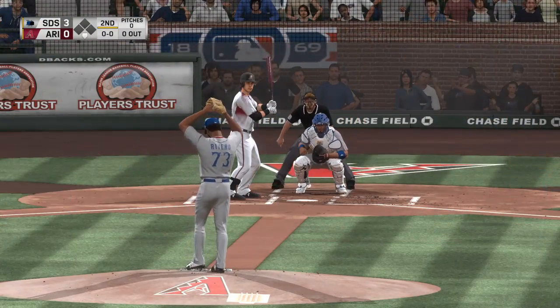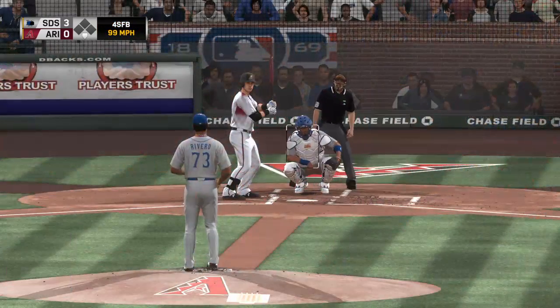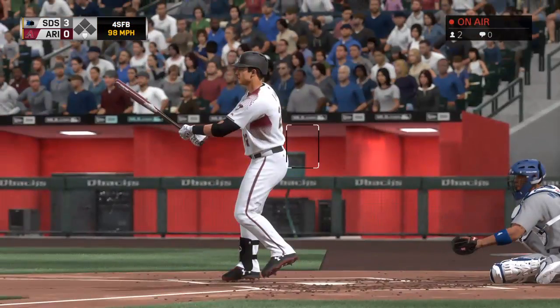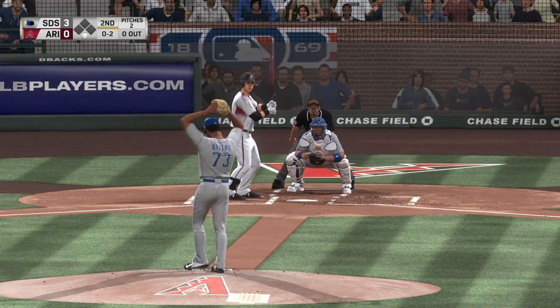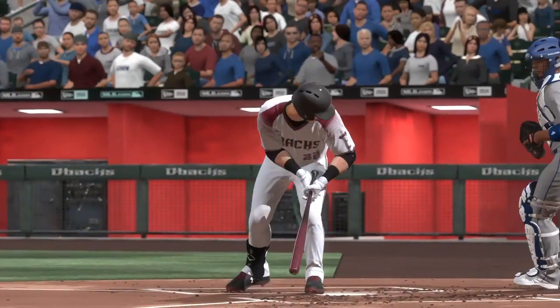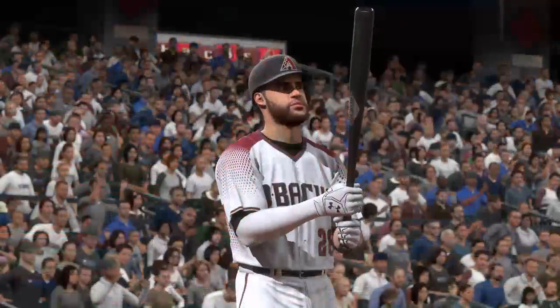Standing in, Jake Lamb. He'll start us out here in the home half of the second. Well, as demonstrated there, that's a tough pitch to do anything with. Oh, you think? If you've got a good fastball like he does, that location can be really effective. It looks so tempting to the hitter, but making contact on that pitch can be very tough. Swing and a miss on the slider, and that's out number 1.